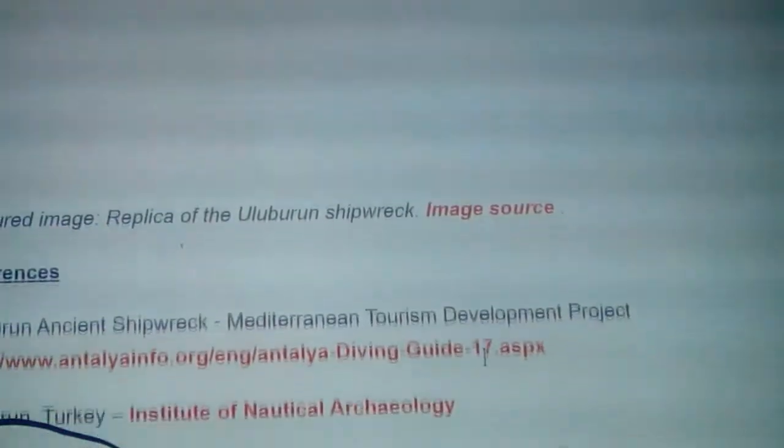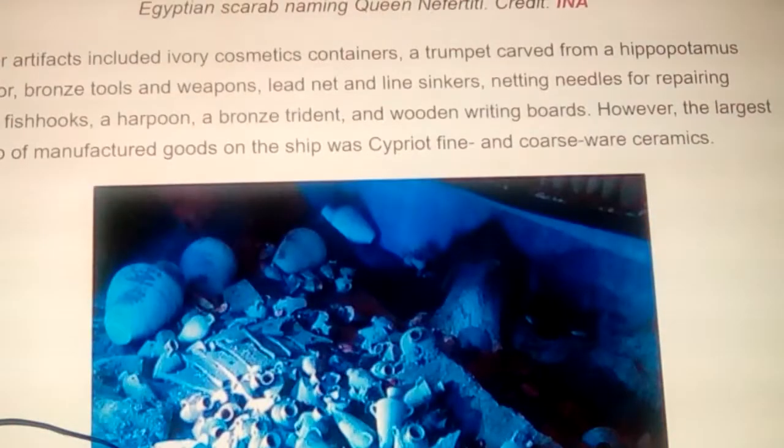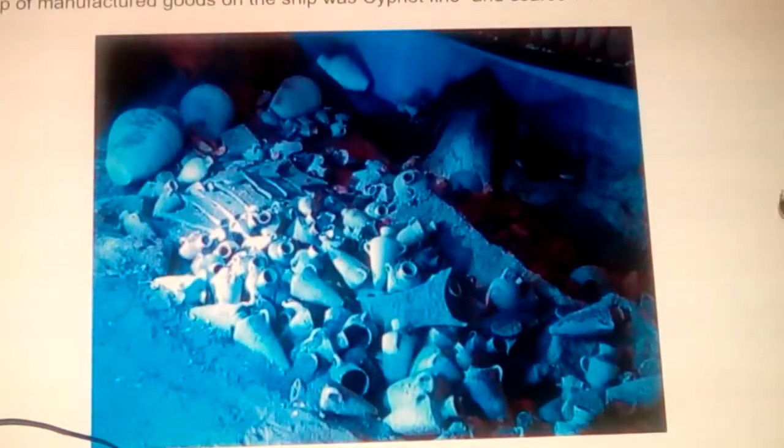So, there we got to see the wreck and what it looks like, and looking upon it, you see all those rows of ingots, and then that one big one that looks like it's closer to us up here.